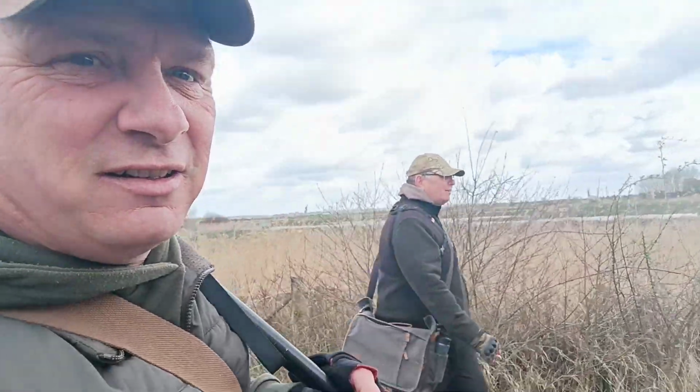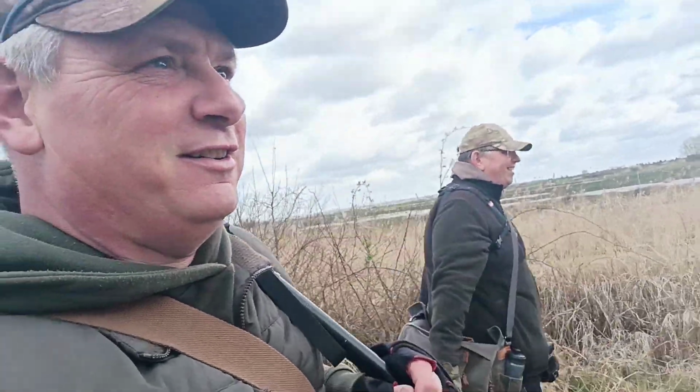So we're going to walk around to the perforate hide. Hopefully it's not as windy in there, because it was blooming cold in the Kenbarrat hide. That's why we shut the door in the first place. Yeah, no, you told me to shut it. Yeah, it got really cold actually. Right, into the perforate hide, see what we can see from there.